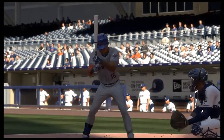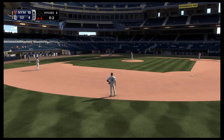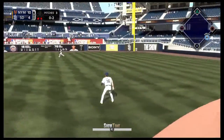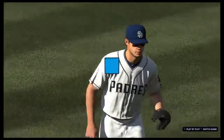So here's the cleanup hitter, Harper Figueroa. 0 for 1 for him here in this one. Harper Figueroa. Here comes the 0-2 pitch. Here toward right center. Myers is there and he puts it away to stop the bleeding.